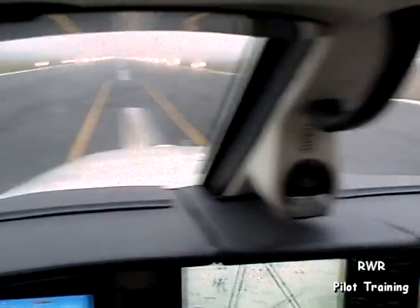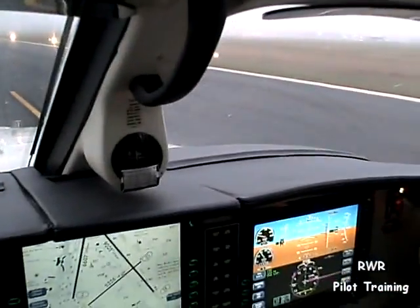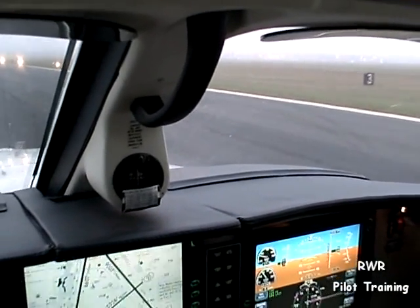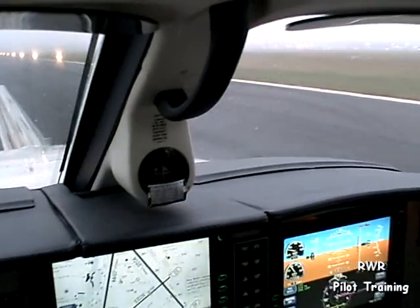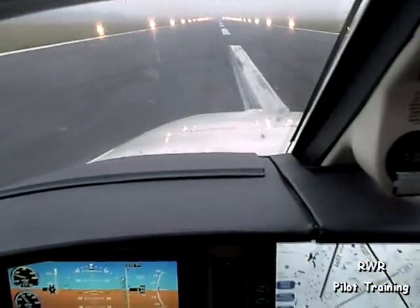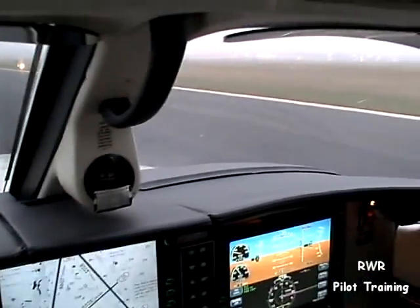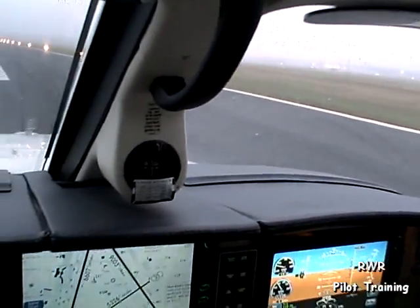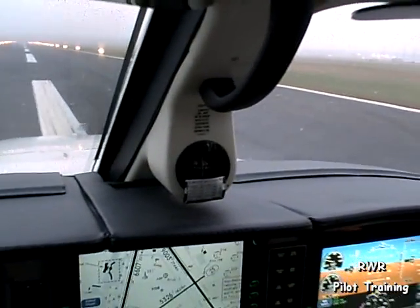Tower, 410 Sierra Tango is clear 16. Thank you. Advise short of runway, correction, hold short of runway 20 on Hotel and advise when you're there. Hold short of 20 at Hotel, Wilco, 410 Sierra Tango. Freedom 61, right wind, cross 20, runway 16, fly runway heading, clear for takeoff. Right turn, cross 20 on Hotel. Clear for takeoff, runway heading, Freedom Air 61.